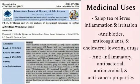They confirmed its properties as an anti-inflammatory and suggested the plant's compounds could be used in anti-inflammatory drugs, as well as antibiotics, anticoagulants, and cholesterol-lowering drugs. Their analysis also stated that based on their preliminary research, the plant could be a good candidate for further studies, looking into its anti-inflammatory, antibacterial, antimicrobial, and anti-cancer properties.